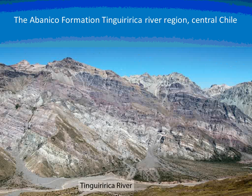So here's a photograph of my field area. You're looking at what we call the Abanico Formation in central Chile, in the Tinguiririca River Valley. What you're looking at is almost 3 kilometers of section just in this photo. All these stripes are volcanic and volcaniclastic deposits. They're all apparently dipping off to photo right, and beautifully exposed. And to our surprise, based on previous reports, this section actually represents a pretty large interval of time, approaching over 60 million years. So this area affords an excellent opportunity to study arc processes over a really long time frame, or at least in the time scales I work.